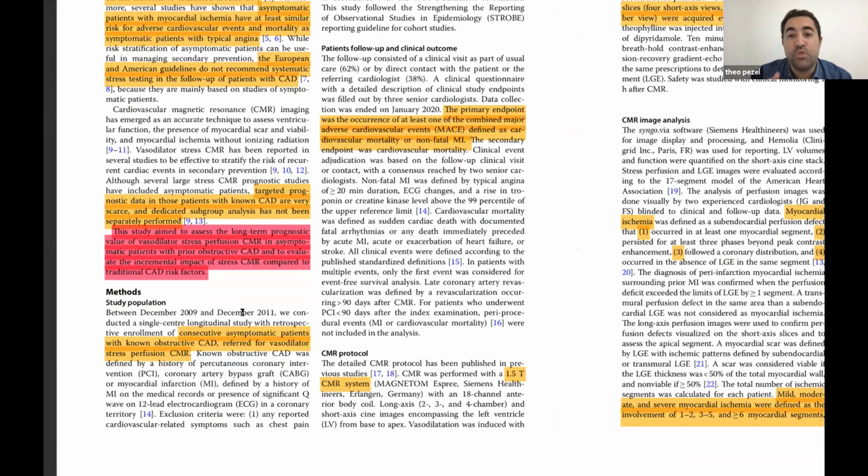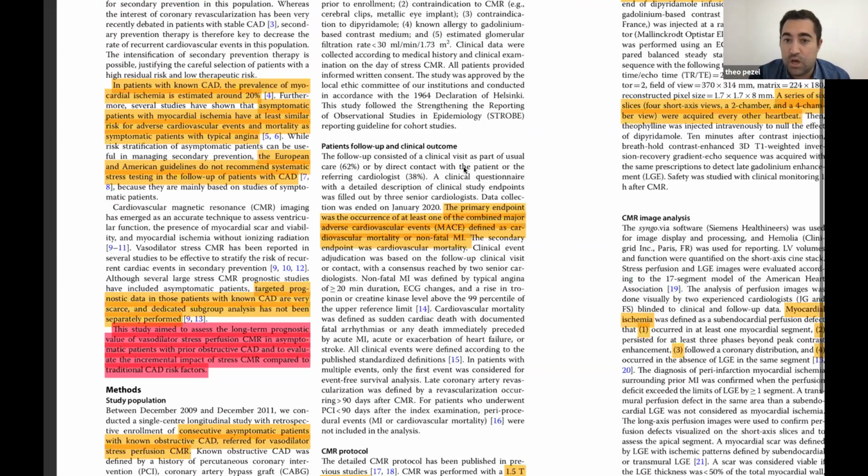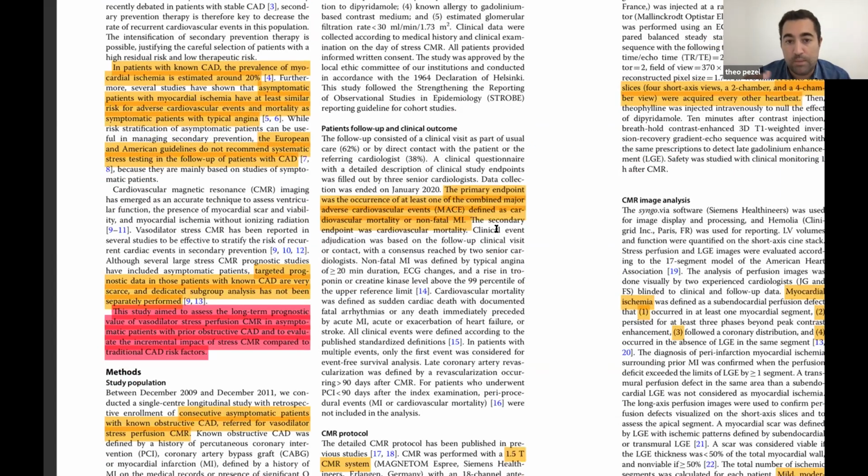During 2 years, this is a monocentric study, we recruited all consecutive asymptomatic patients with non-obstructive CAD referred for stress vasodilator CMR. This is important to insist on the definition of non-obstructive CAD. So 3 possibilities: first, history of PCI, history of CABG, or prior MI. So very classic. In terms of outcome, after a follow-up, we assessed as primary endpoint a composite endpoint, the combined major adverse cardiovascular events, defined very classically in these prognostic studies as cardiovascular death or non-fatal MI.